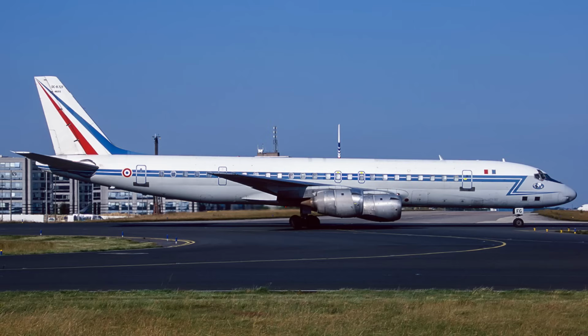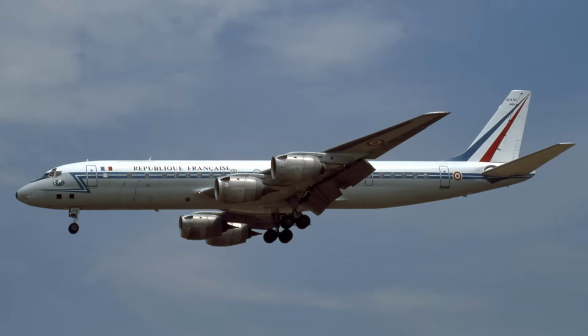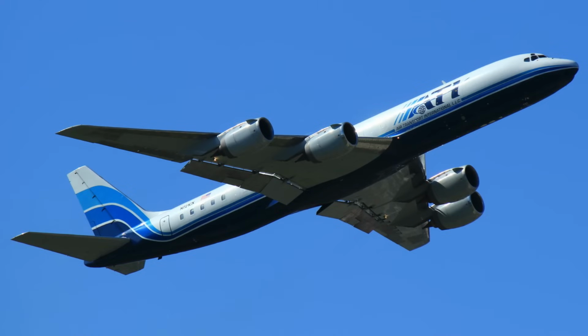At that same time, in November of 1981, the DC-8-72 went to a new operator, which interestingly was the French Air Force, registered as F-RAFG. After flying for the French Air Force for 23 years, the DC-8 was withdrawn from use in 2004 before later being purchased by Air Transport International as N721CX in June of 2005.